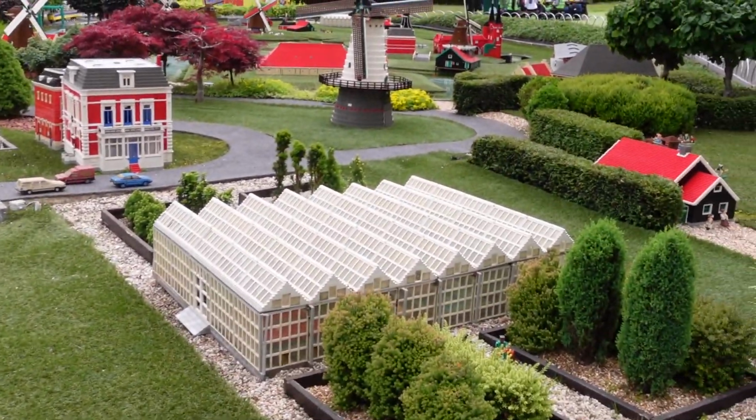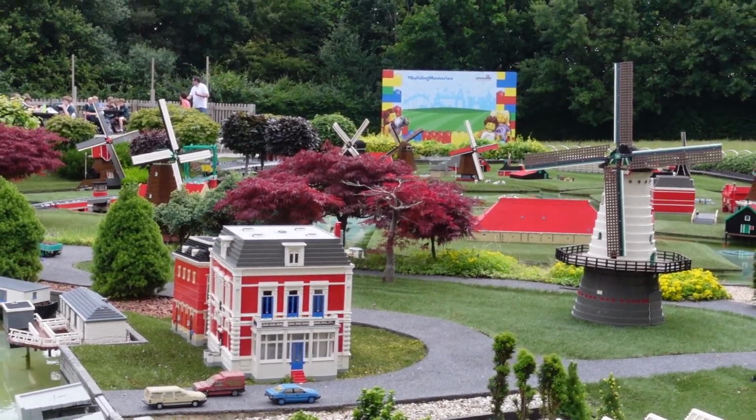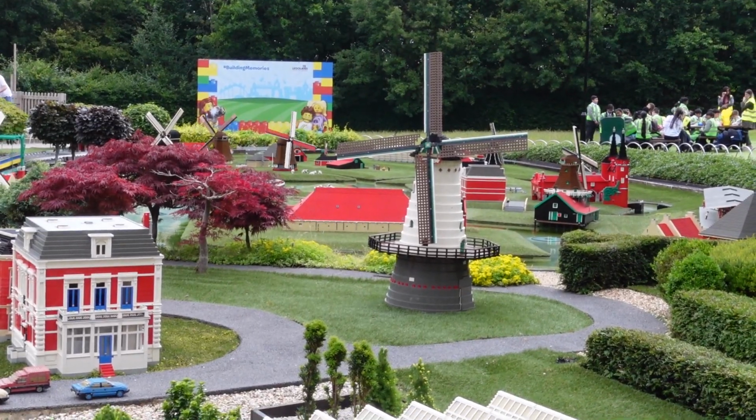That's a real dog. Lego one, is it? It's a real one. Careful, careful. Watch where you're going, please.